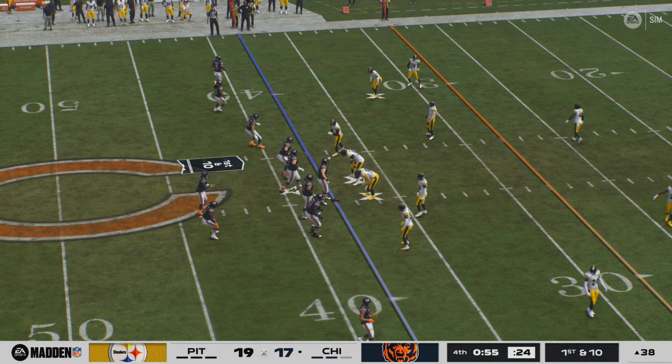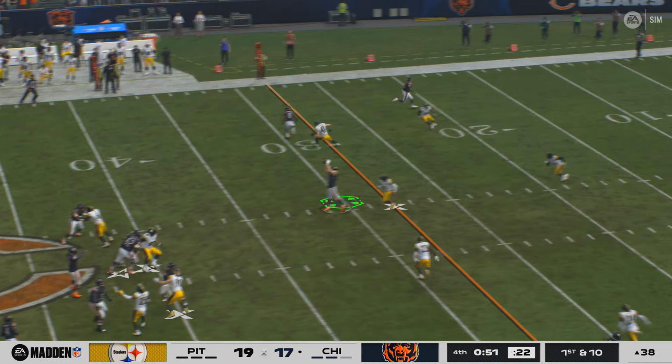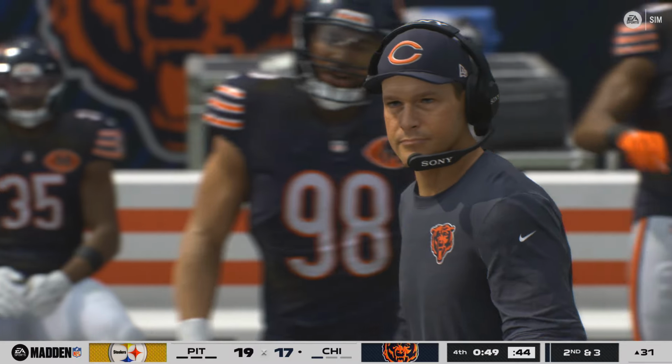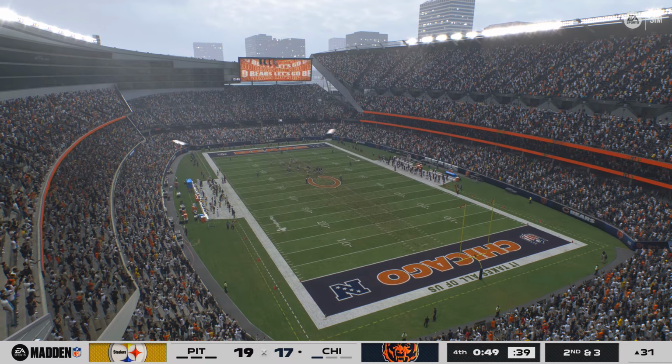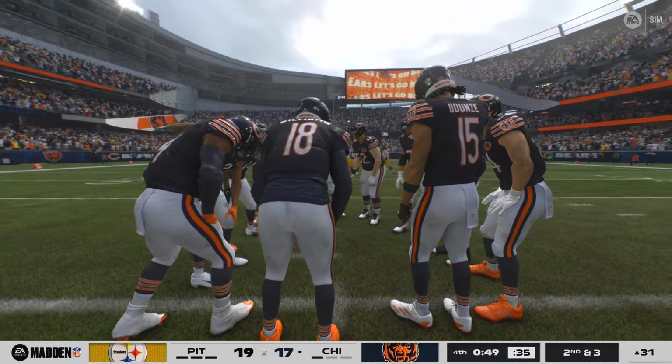2 timeouts still available in this final minute. It's 1st and 10 now. Pass complete to Loveland. Now the Bears going to use the second of their timeouts as they get the stoppage with just under 50 seconds remaining in the fourth. At the 31-yard line.